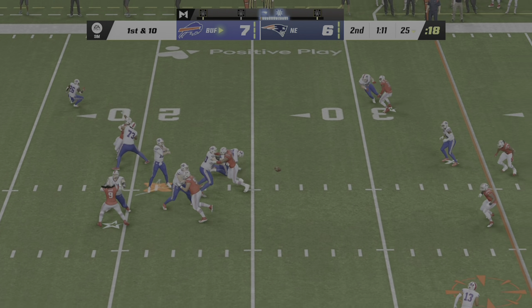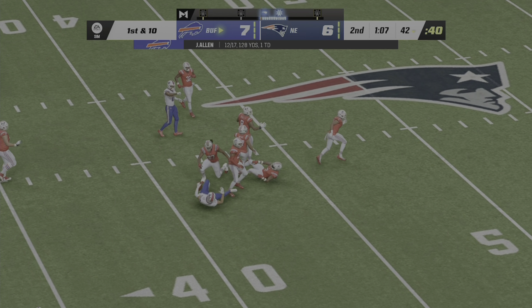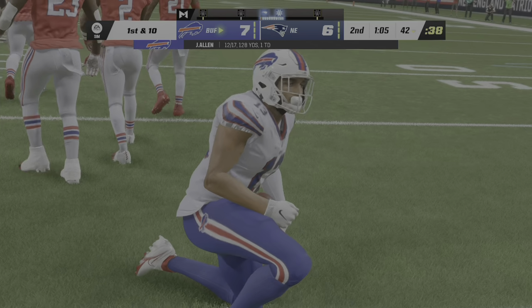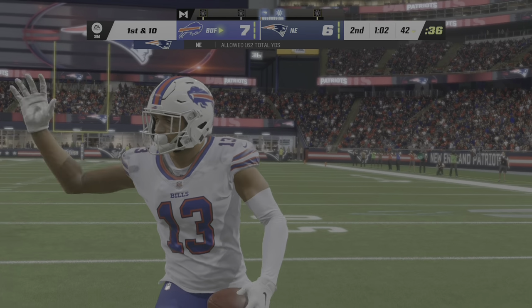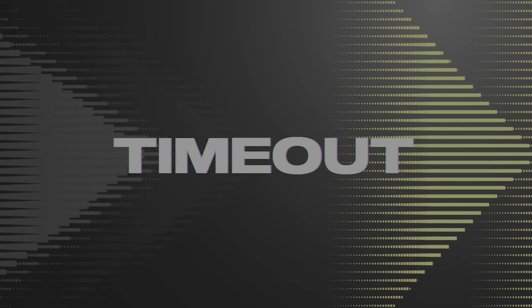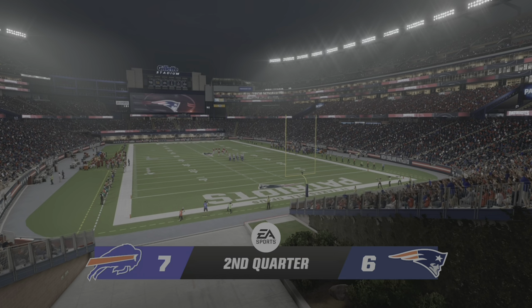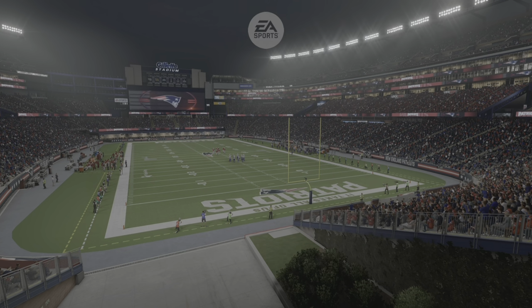First down, and they're going to throw with Allen. On the slant, he's got Davis. And they get him down, but not before he takes it across the 40-yard line. That's a good way to start the drive. 17 yards and a first down. Now a timeout called for by the offense, as he'll stop it with just over a minute to go before halftime.